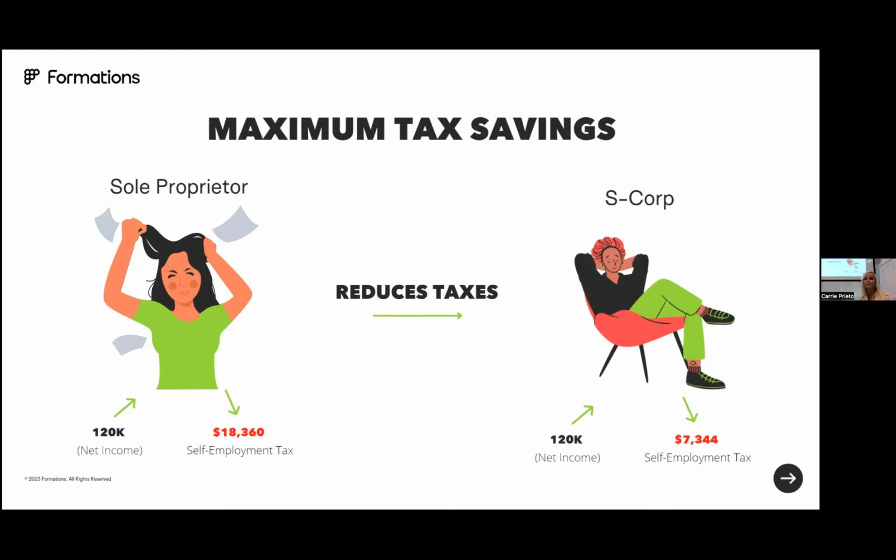Now, look at an example here of somebody who's netting 100K. The sole proprietor on the left, or maybe someone with an LLC, is paying the full 15% FICA tax, self-employment tax. So their tax is just over 18 grand on their 120K. Let's look at the S corporation example on the right. With an S corporation, the same input of income, 120K net, the output of self-employment tax is just over $7,000. So 18 versus 7. How does this happen?